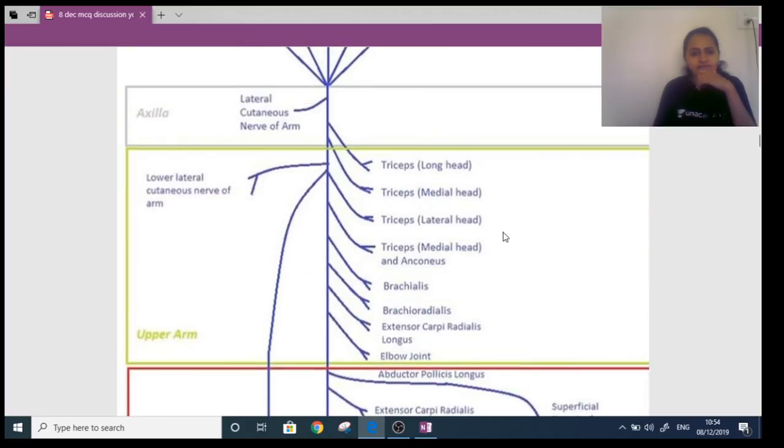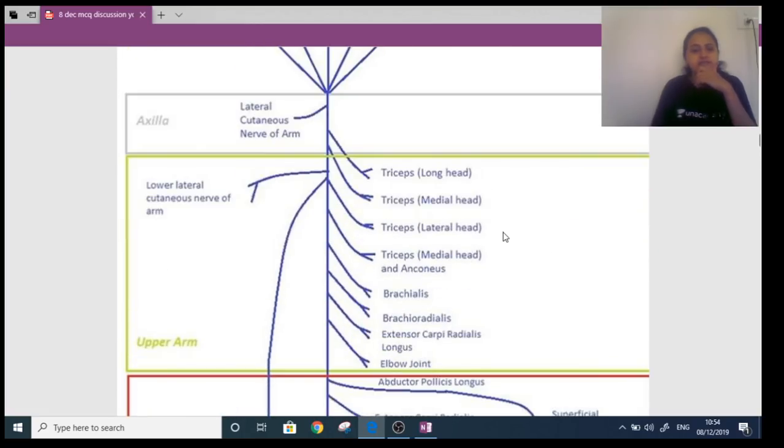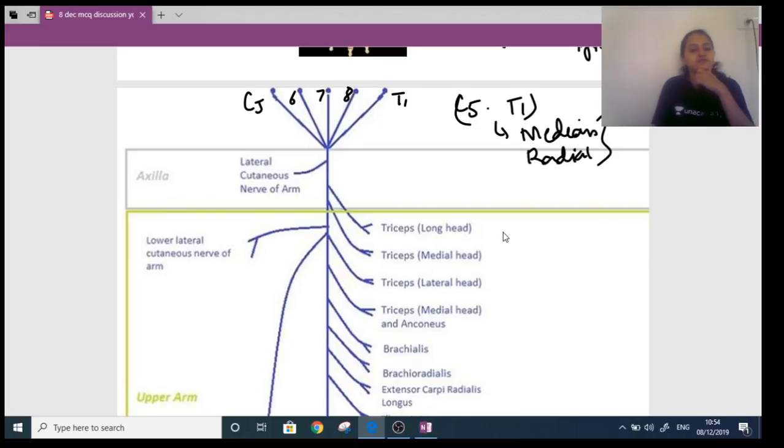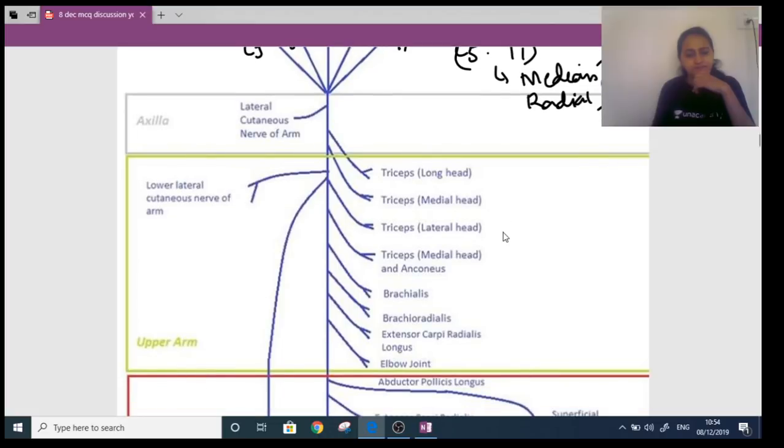Now what I left here was, these are your branches of the radial nerve. Radial nerve C5, 6, 7, 8 and T1. So the root value is C5 to T1. Also median nerve has this root value. So median nerve, radial nerve both have this root value. Okay.